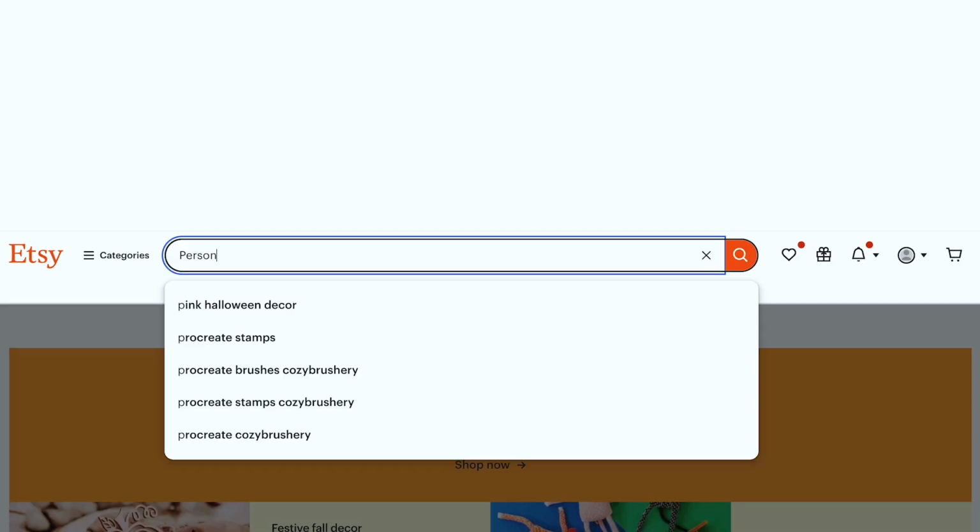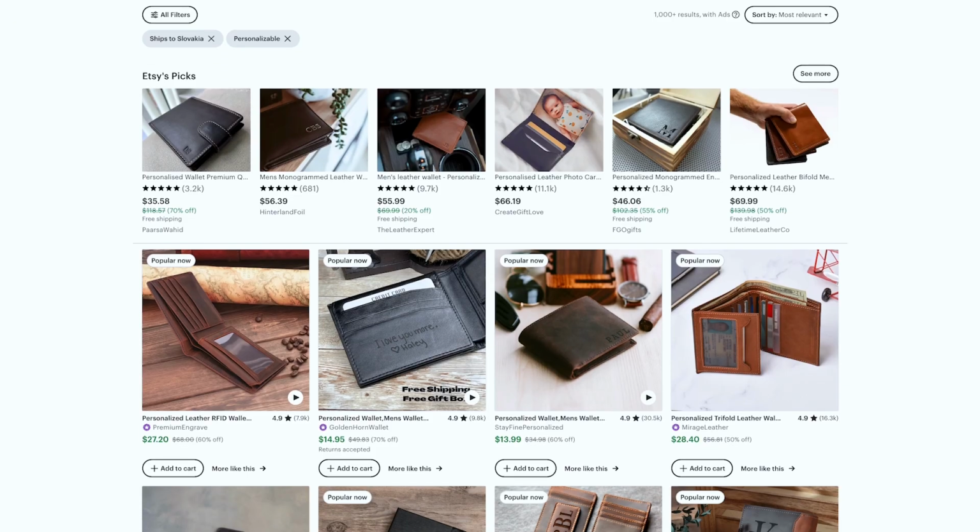So long tail keywords are much more descriptive and people are searching much more specifically. People searching with more specifics tend to have a stronger buying intention and they're more in that buying frame of mind. So your conversion rates tend to be much higher when you're leveraging long tail keywords.